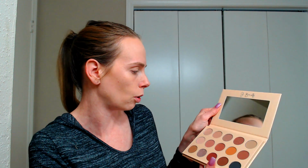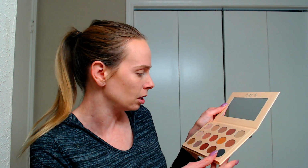So I like the packaging. It feels really sturdy. It doesn't feel cheap. Wow. You see that? This is pretty. Like that little protective film. Love that it has a mirror.